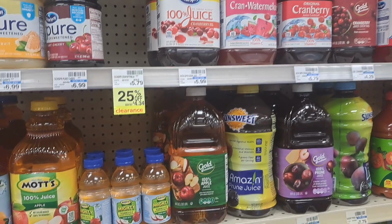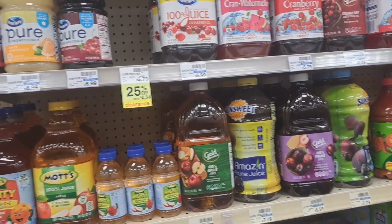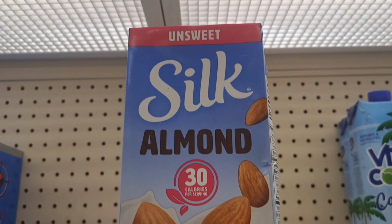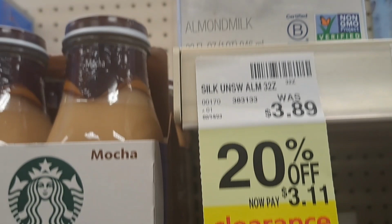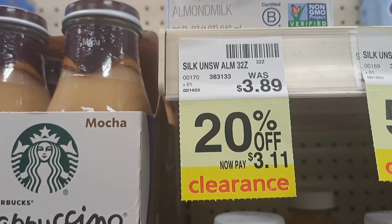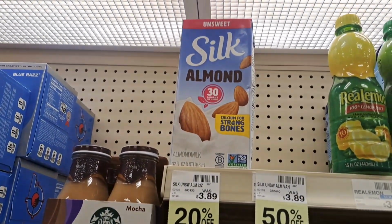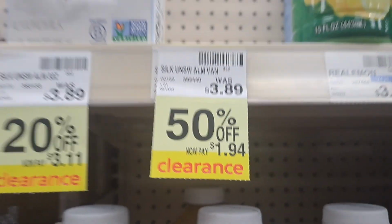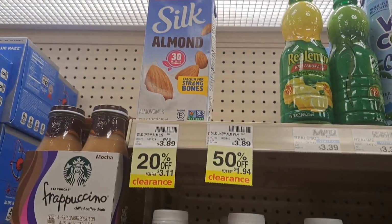Okay guys, you want to make sure that you're checking your food and beverage section, because there are a lot of drinks that are on sale. Here we have the Silk almond milk on sale, and that is 20% off. It's regularly $3.89. It comes down to $3.11. Then they have another Silk on sale that's 50% off, but they're all sold out of that, so I can't show you a picture of that.